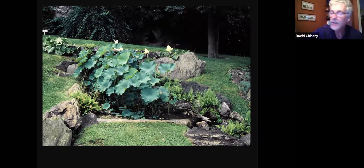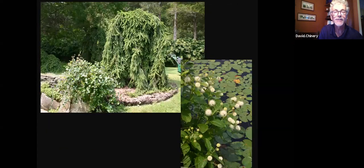So this Innisfree is a mystical place. It's a place of retreat, a place to get away from the world, a place to enjoy nature. And certainly Innisfree in Dutchess County is all of those things. Again, some more of the unusual weeping plants, and that's called a button bush that's down by the lily pond.